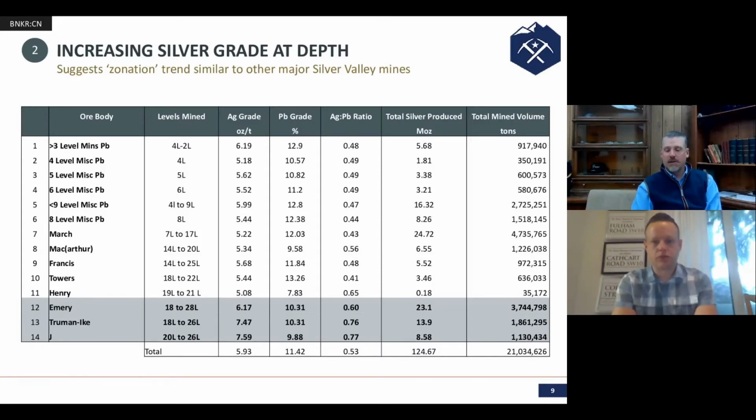We believe that the ultimate value at Bunker Hill, beyond what is articulated in our PEA and rapid restart plans, is going to be silver, as we rebalance the revenue stream from a zinc dominant to a silver dominant revenue stream over time, with exploration, and of particular interest is the exploration at depth.